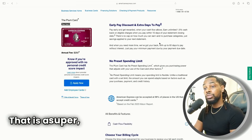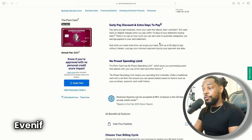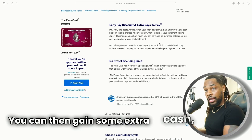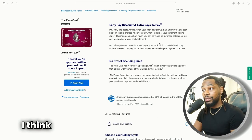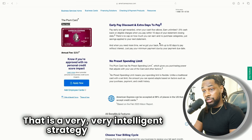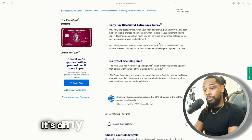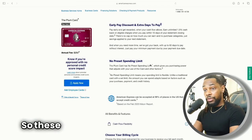That is a super, super smart plan. That is super smart, because then even if you make back your profit a little bit at a time, you can then gain some extra cash, capital, and you can then pay it back as you go. It's really, really awesome. I think that's an amazing idea. And I don't have it pulled up, so I can't see what your handle is. But man, shout out to you. That is a very, very intelligent strategy, and I want to make sure that you got mentioned for that. It's on my Plum video, but yeah, man, shout out to you. That's an excellent strategy.